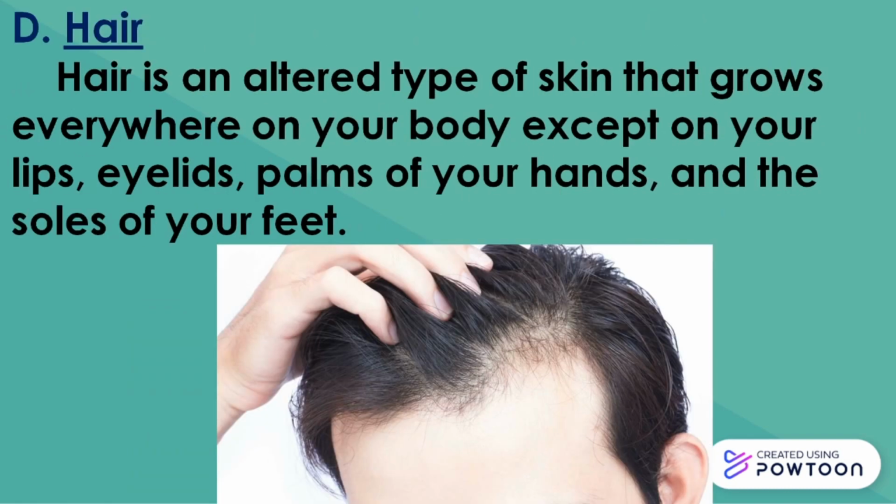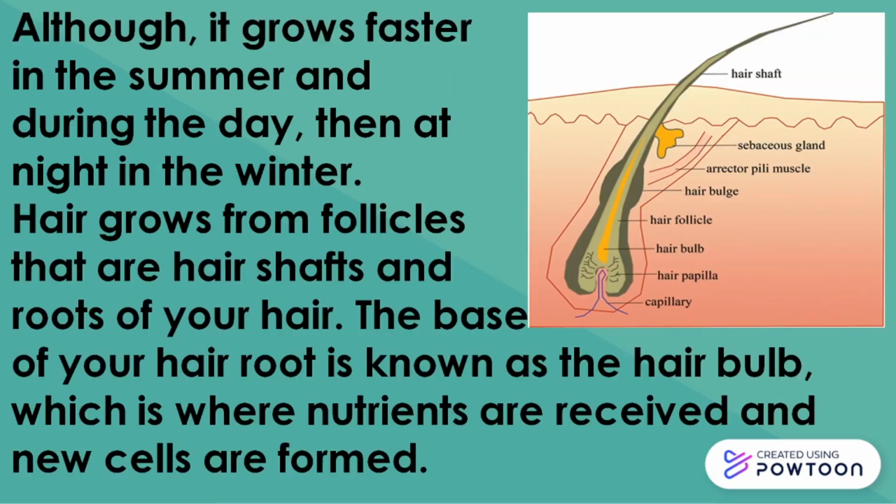Hair. Hair is an altered type of skin that grows everywhere on your body except on your lips, eyelids, palms of your hands, and the soles of your feet. It grows faster in the summer and during the day than at night in the winter. Hair grows from follicles that are hair shafts and roots of your hair. The base of your hair root is known as the hair bulb, which is where nutrients are received and new cells are formed.